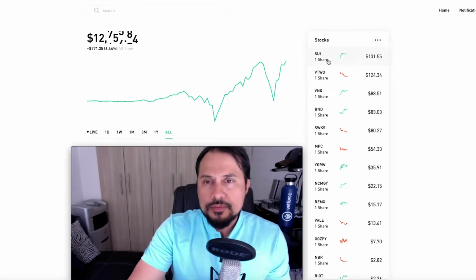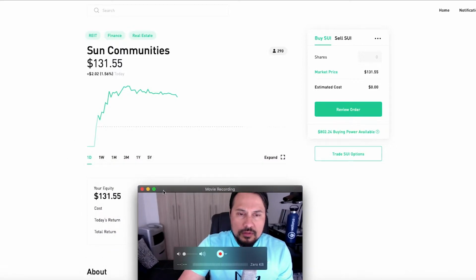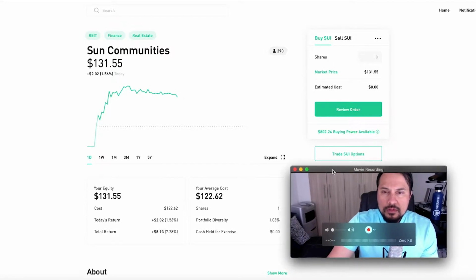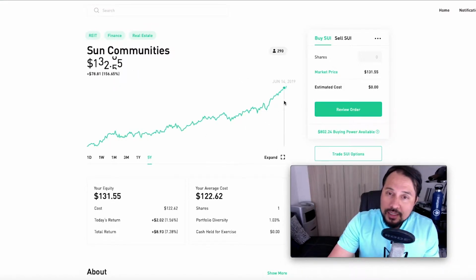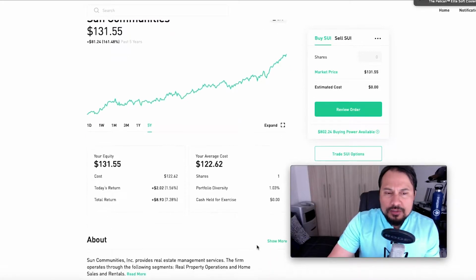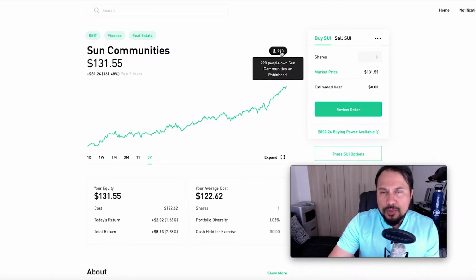Sun's Community is what we're going to talk about today. Okay, so I always go straight to the 5 year. As you can see, I haven't seen one of these in a while, to be honest. A nice upward trend. So I bought in at $122. Currently, I'm up 7.28%, which is about $9. The current market price is $131. 290 people own Sun's Community on Robinhood.